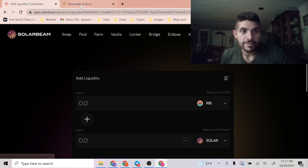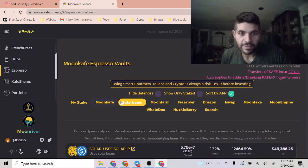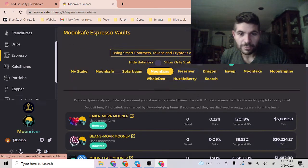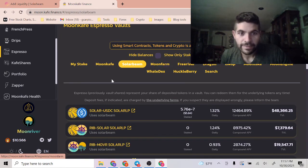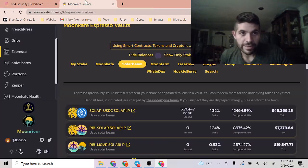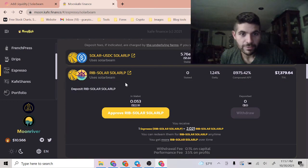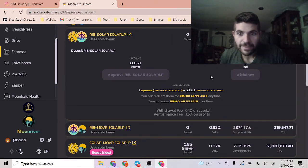All right. So now you take that one token, and even though it's on different exchanges, what yield optimizers do is they use different exchanges, right? So if you see, Solarbeam's right here, this is Moon Cafe itself. None of these are running right now, but then these are all different decentralized exchanges, just like Solarbeam. So I take that one token that I just made in Solarbeam, this one right here, and I can put it on Moon Cafe. So Rib Solarbeam right there. So I have to approve it again, right? Because I haven't done it on this exchange.